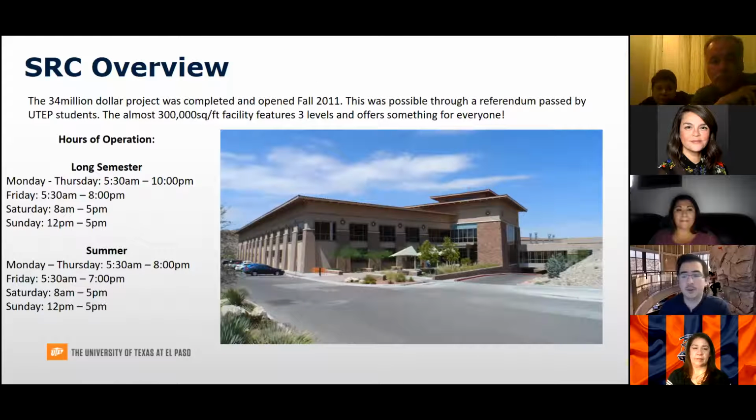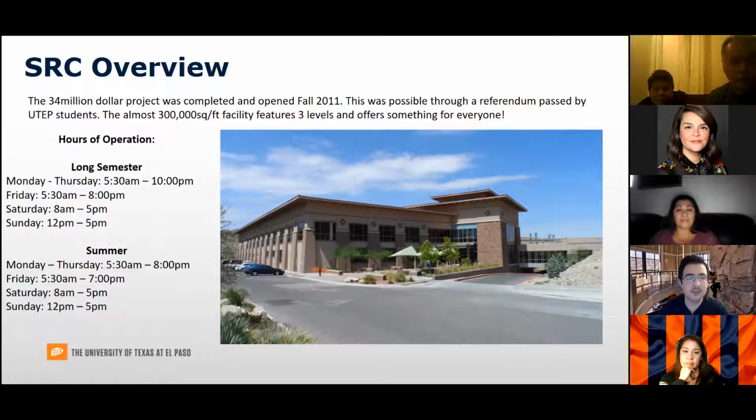So the overview of the facility: it was opened in 2011, because of a referendum passed by the same UTEP students. So it's relatively new. It's still 9 years old, almost 10 next year. But if you walk into our facility, you're going to see that it looks brand new. It has three levels and offers something for everyone. You're going to find something that fits you.